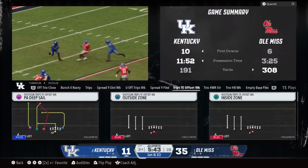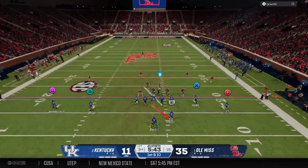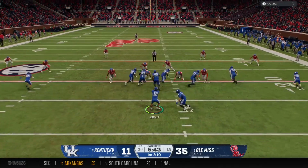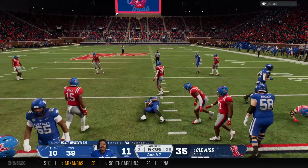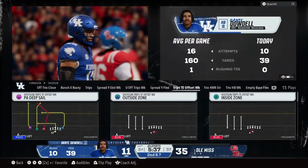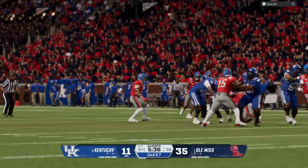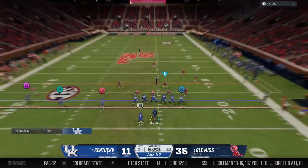1st and 10. Here's the first play of the drive now. They begin at the 19. And from the shotgun, an inside handoff. And the senior is able to make the stop after a short gain. Defense does a really nice job here of being able to contain that run game, held it just at 2 yards.